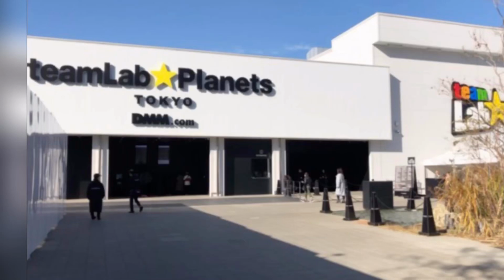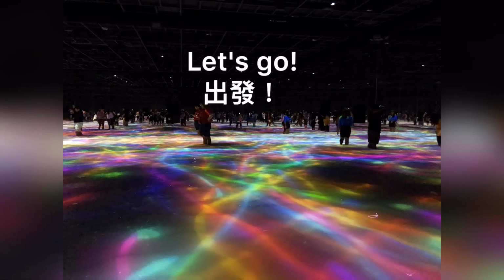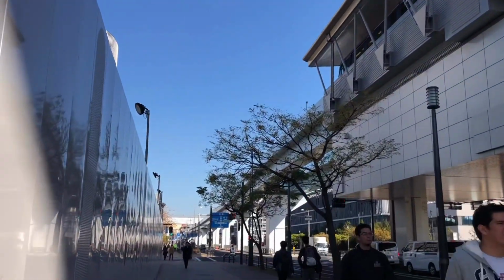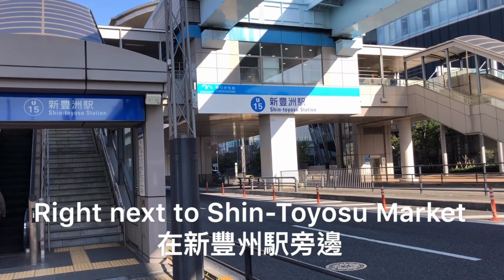You may want to go to Toyosu Market for food before or after the visit. We are making a separate video. Stay tuned. For us, we ate before we visited TeamLab Planets. And now we're walking to TeamLab. It was a 10 minute walk from Toyosu Market.